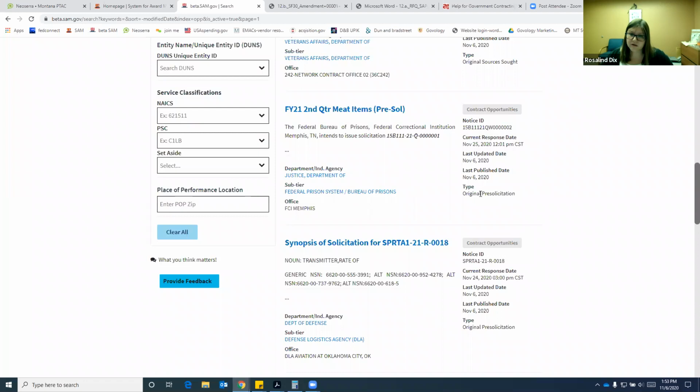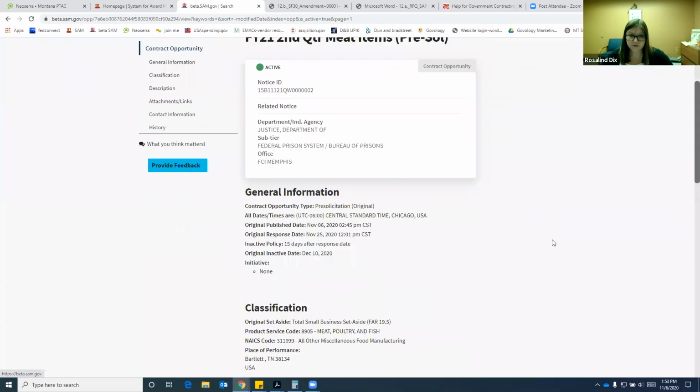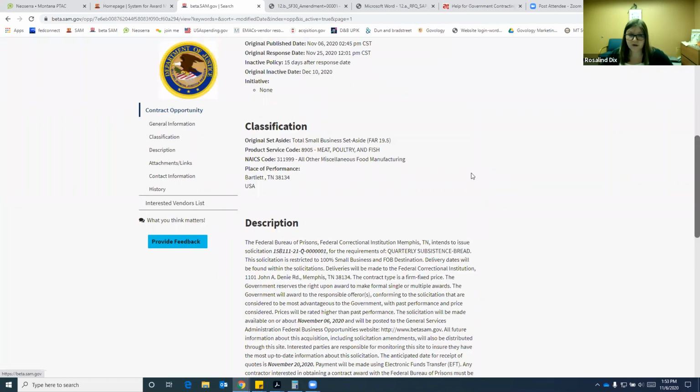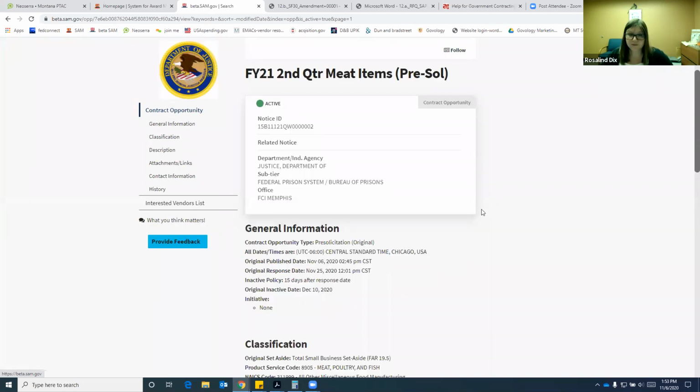Pre-solicitations are jobs where the solicitation just hasn't been posted yet. But if you see these, if it applies to you, definitely click into it. They usually give you an intended date of when the solicitation is coming out. I'll just go into this one. You have to kind of read through this. Yeah, available on or about November 6th. So that's today, which means it might be out there right now. We just would have to maybe search for it. You can always follow the opportunity inside here.